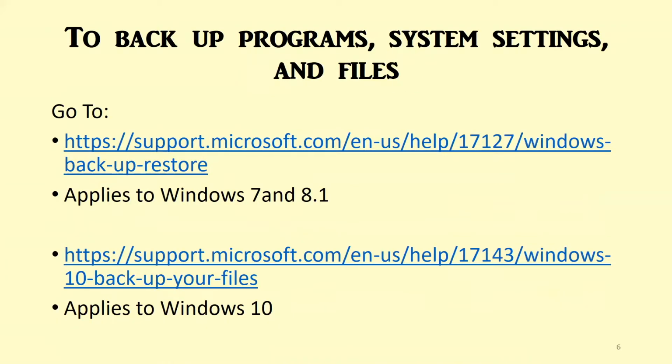If you haven't realized it by now, yes, Microsoft is very happy to help us all with system backups for settings and files, etc. These are the kind of references I'm going to give throughout this presentation. And if you go to these websites that are supported by Microsoft, you will see the latest and greatest information on how to use the built-in program on your computer to back it up.